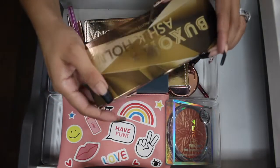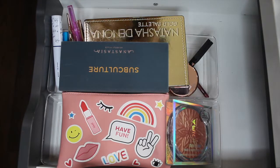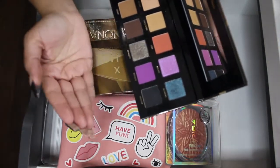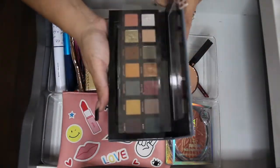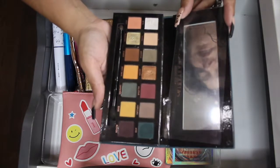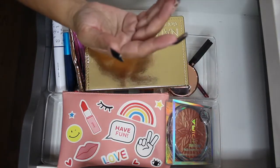I had the Buxom Ash K Home, another stunning palette. I did use it in my Get Ready With Me. It's so pretty and it performed amazing. So I am gonna go ahead and pull this guy out. Subculture by Anastasia. I love this palette. I really do. It doesn't bother me that it's powdery and gets everywhere. I just have to go very light-handed. I am gonna go ahead and pull it out.